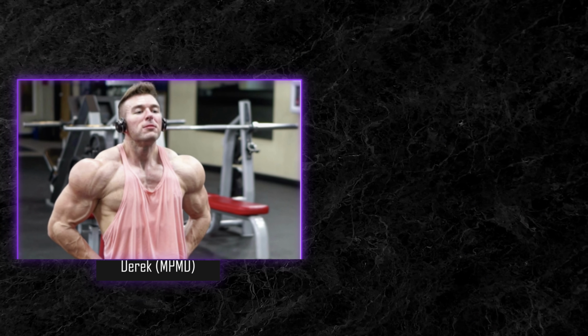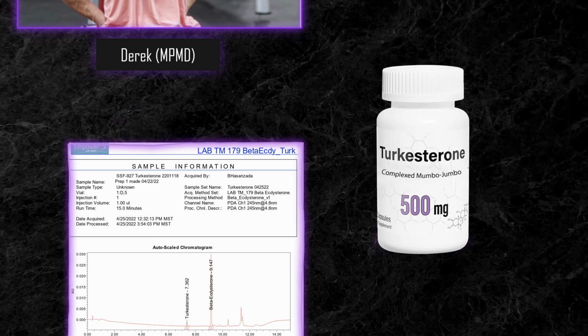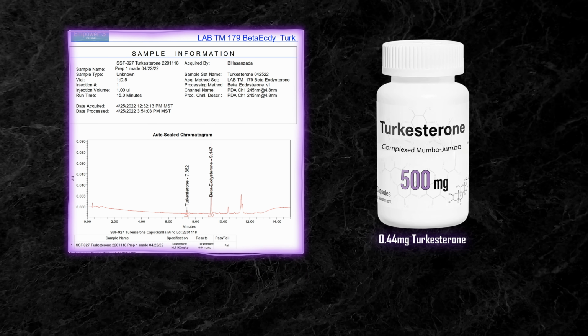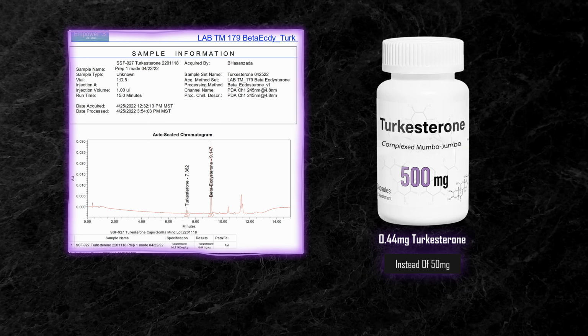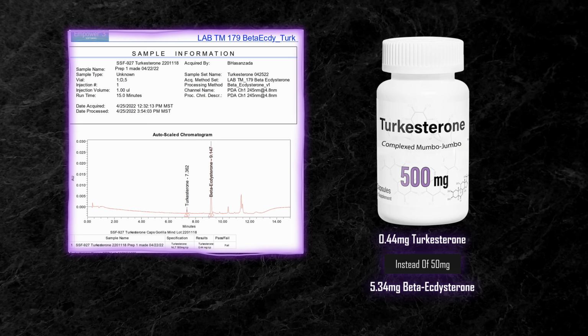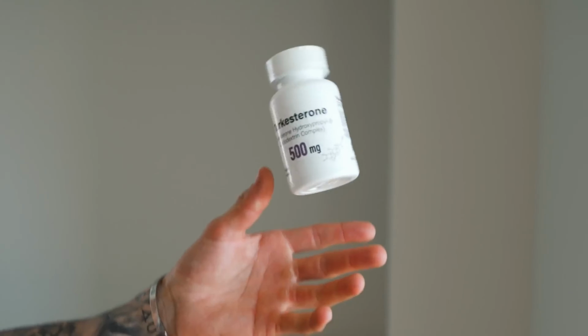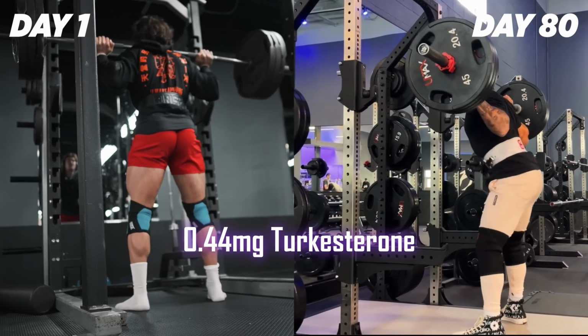Now let's see what you're probably waiting for. Is Derek's Gorilla Mind turkesterone legit? Our guy at Nootropics Depot found that it only contains 0.44 milligrams of turkesterone and 5.34 milligrams of beta-ecdysterone per capsule. And this allows me to confidently say that people are seeing results from taking absolutely nothing.